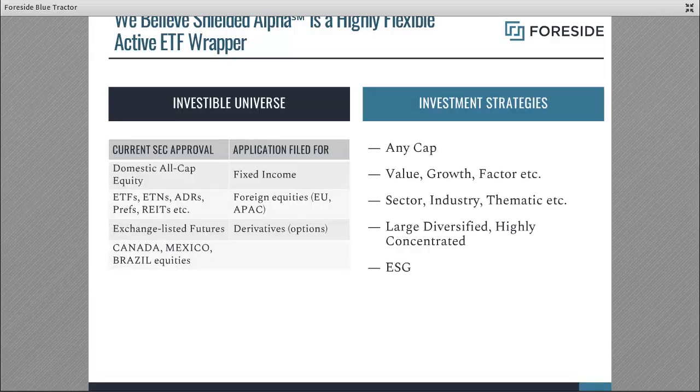Blue Tractor has actually filed for an expanded investable universe to include fixed income and foreign equities, i.e. Asian and European equities and derivatives. But the SEC is a very conservative organisation. It takes small steps. So it'll really want a proof of concept first before it allows new investable universes to come into play. So prove yourself first, and then we'll look at expanding the universe. Really is the SEC's mindset. So I don't expect to see any movement or any expansion in the investable universe for maybe 2 or 3 years at least.